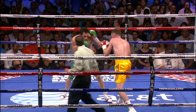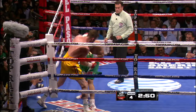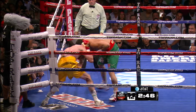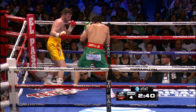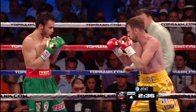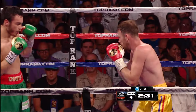Round number four. Andy Lee, the challenger. Julio Cesar Chavez, the reigning and defending unbeaten champion. Lee's very well fighting from the outside. His corner telling him that Chavez is going to get tired. On the part of Julio Cesar Chavez Jr., Freddie Roach telling him to be first. Be first. Don't wait against Lee.